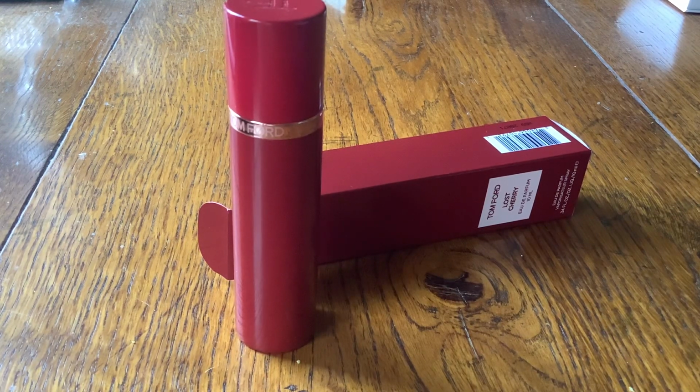I thought it was a while since we had done a Fragrance Friday, and as it's Friday and as I've got actually a couple of new fragrances on my perfume tray, I thought I would talk about one of them briefly today, and this is Tom Ford's Lost Cherry.